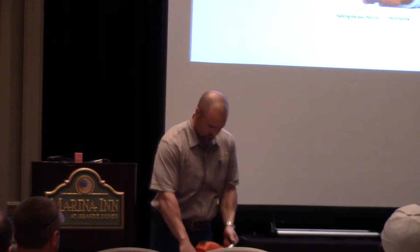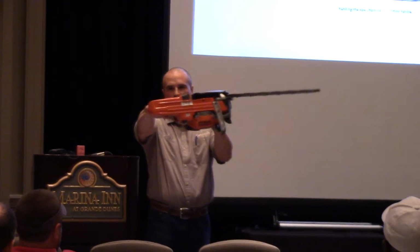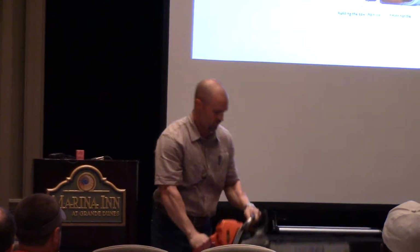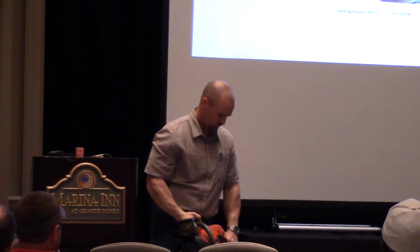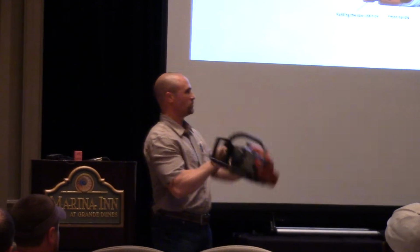Another one that's on the saw is a right hand guard. Notice it didn't say left hand guard, it said right hand guard. That's the reason the handle comes out on the right hand side of the saw. There's one more that we're missing somewhere.